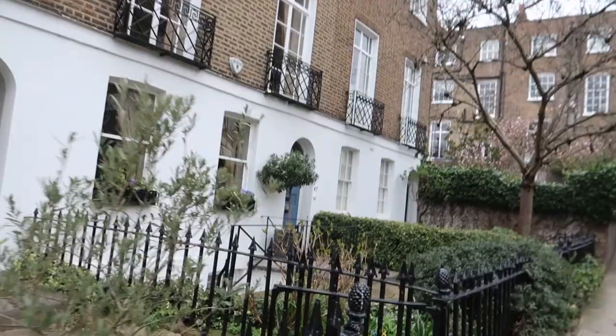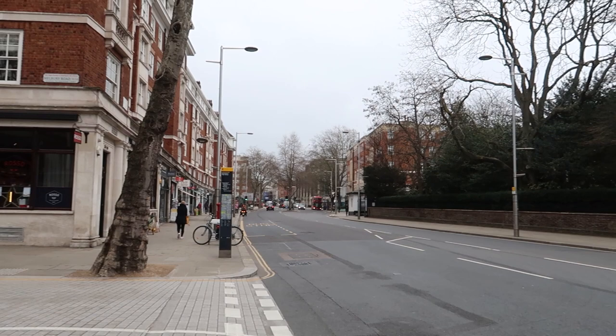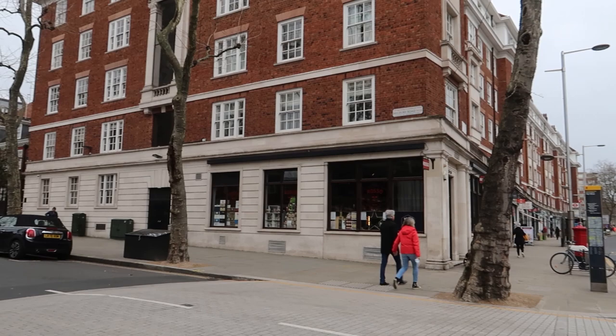And I've just crossed the Kensington High Street. Pretty quiet this morning. But yeah, lots of little shops, bits and bobs for you to go to. And then along Mulberry Road is where we're going to lead up to Holland Park.